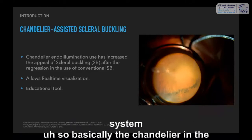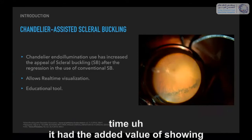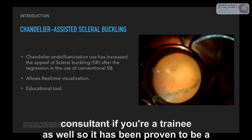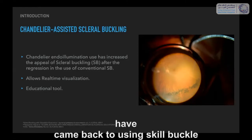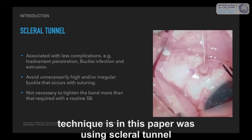Basically, the chandelier endoillumination has been used for buckle for some time. It had the added value of showing in real time what's happening to whoever is in the room, whether it's a trainee or your consultant if you're a trainee as well. So it has been proven to be a very good educational tool, and there has been a lot of publication about it. It was one of the reasons why a lot of surgeons came back to using scleral buckle after they stopped doing so. What we also described in this paper was using a scleral tunnel.